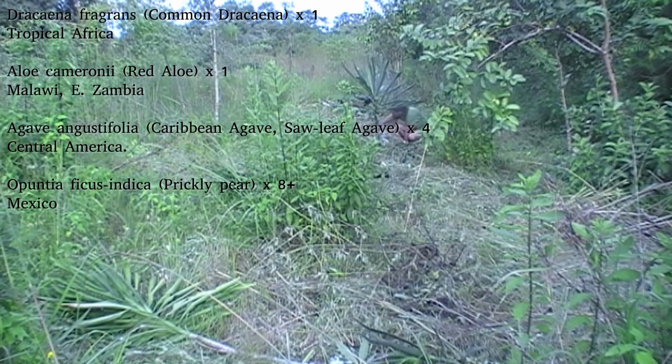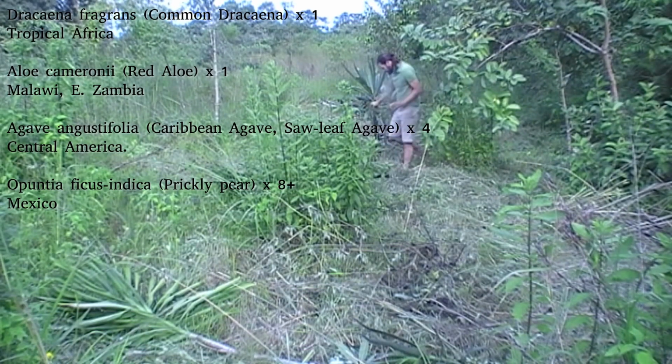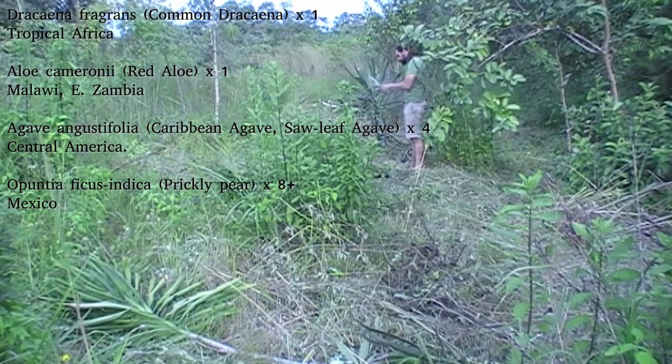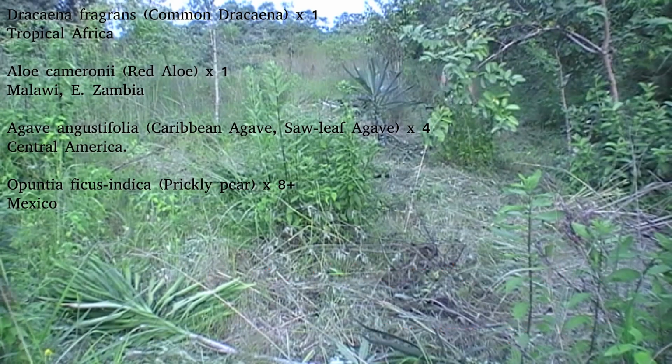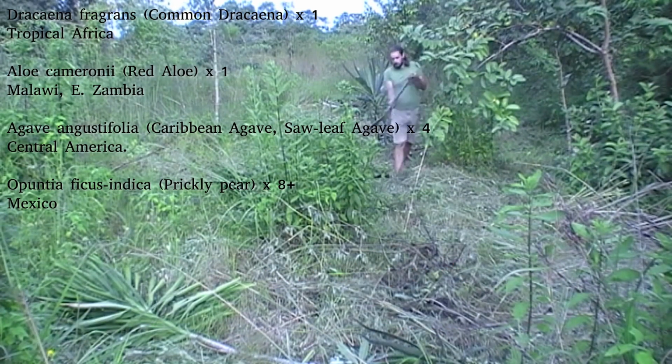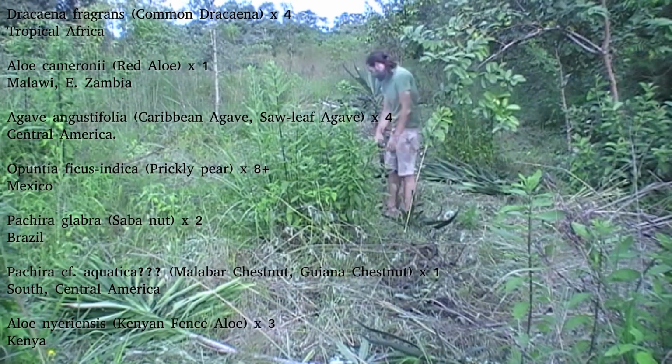Do let me know if I'm saying agave right. I have no idea how to say it, and considering the reaction when I first said what I thought was the correct pronunciation of the Latin name of pine trees in company, I recognise that I don't always know how to say these things.